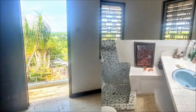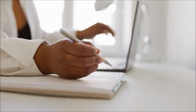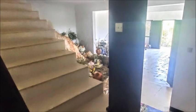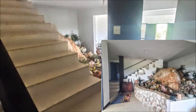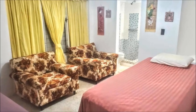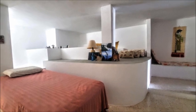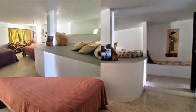Ascend to the first floor, where a versatile room with an ensuite bathroom stands, offering endless possibilities as a home office or more. Adjacent to this, an entertainment room showcases a gorgeously decorated rock, harmoniously blending nature with impeccable design. This level is completed by another ensuite bedroom, affectionately named the Rock Room, creating a truly unique and serene sanctuary.